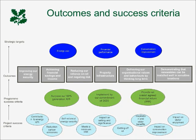And then some of our heating systems are probably very old, quite ancient, ailing, and we'd look to replace those and improve that heating infrastructure. And the green bubbles here just show what we expect the programme to achieve. So we want to meet our target, we want to do it by 2020, and we expect to achieve a particular financial return, and I'll come on to that in the next slide.